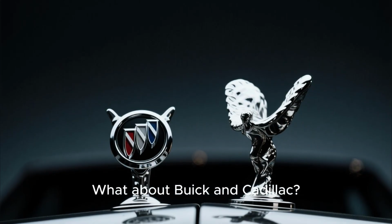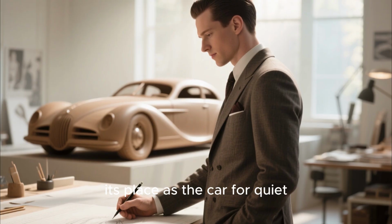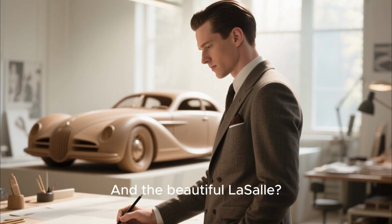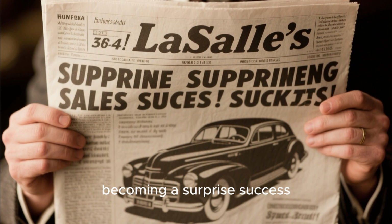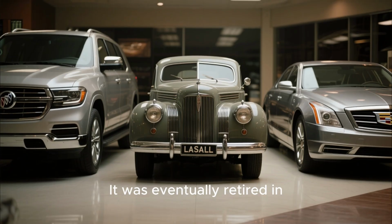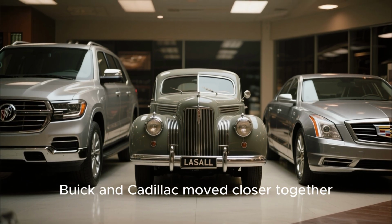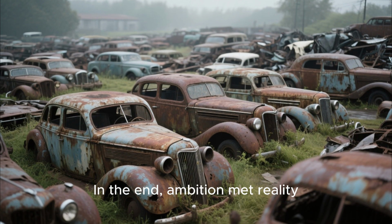What about Buick and Cadillac? They endured. Buick solidified its place as the car for quiet professionals, while Cadillac remained the king of flamboyant luxury. And the beautiful LaSalle actually survived the Depression, becoming a surprise success and nearly outselling Cadillac. It was eventually retired in 1940, not by failure, but because Buick and Cadillac moved closer together, squeezing it out of existence. In the end, ambition met reality.